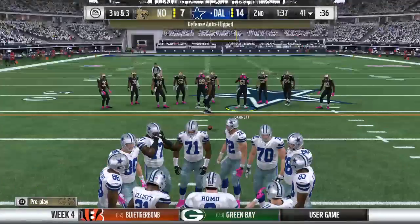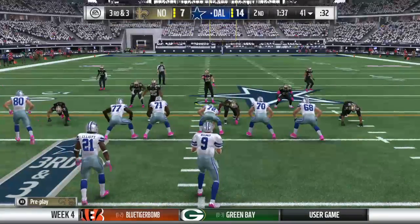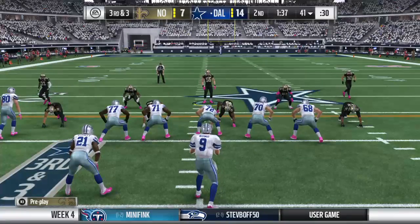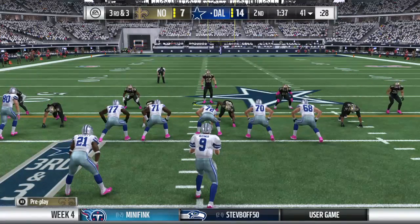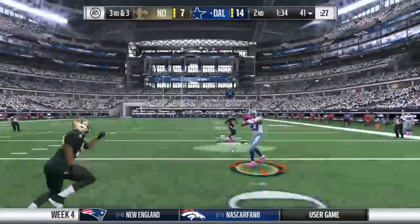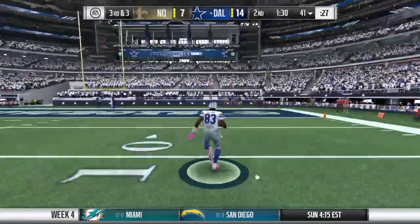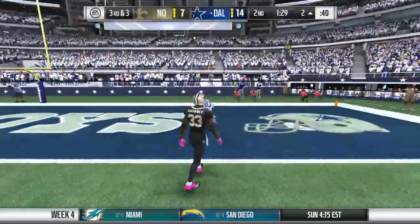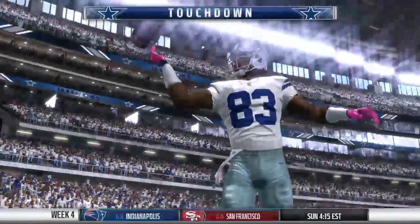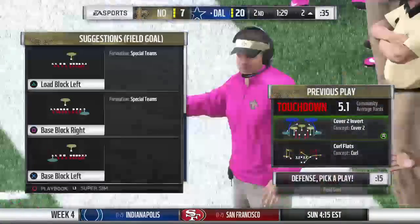Watch tight, tight ends right. Under, check, check. Romo on third down. He's got a man. It's Williams. Terrence Williams. Touchdown, Cowboys. Terrence Williams, his second touchdown on the season.